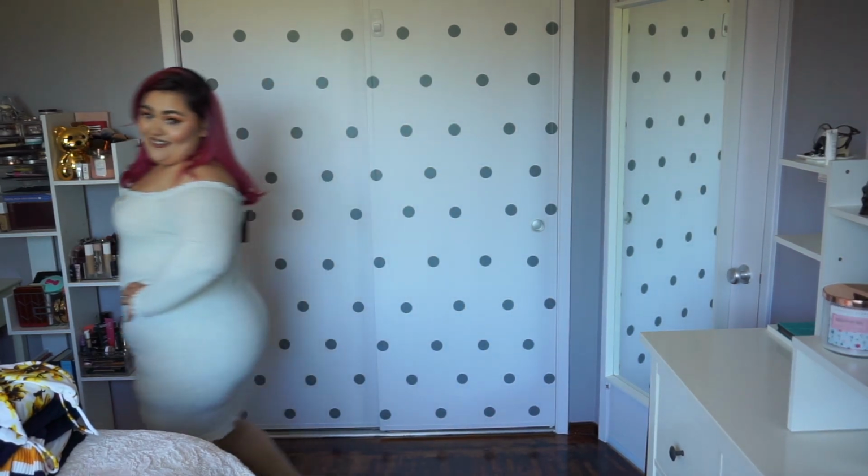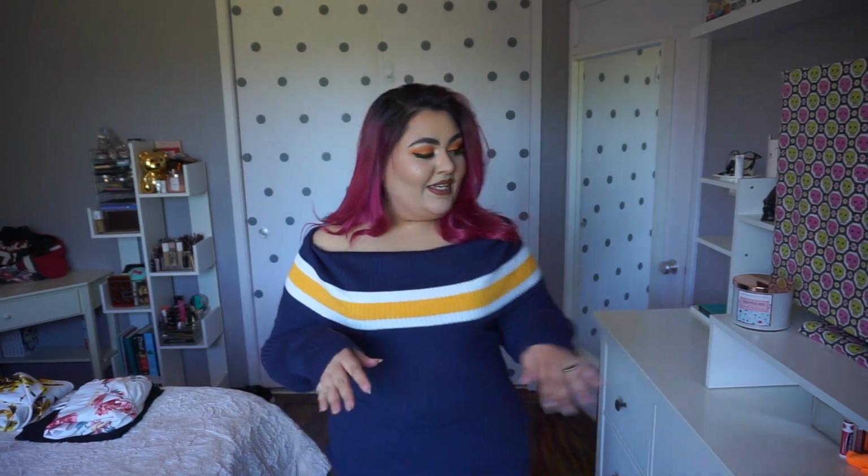So next, on to the next bodycon dress. And that'll be the end of bodycon dresses, that's for sure. Alright guys, here's the second and last bodycon dress. So I was really excited for this one because I've actually been trying to get it for about a year now.